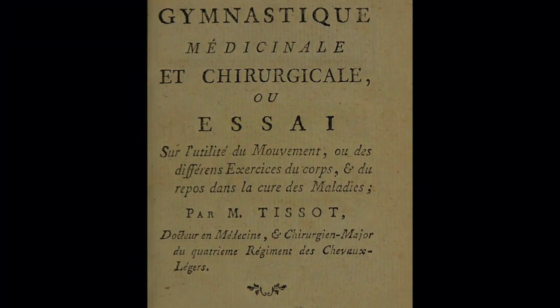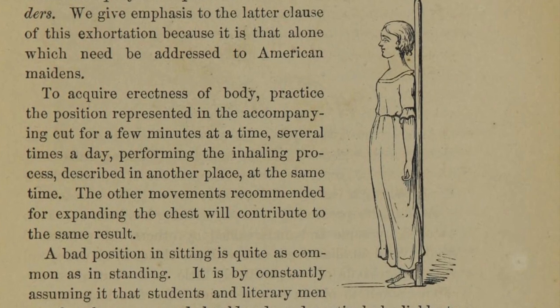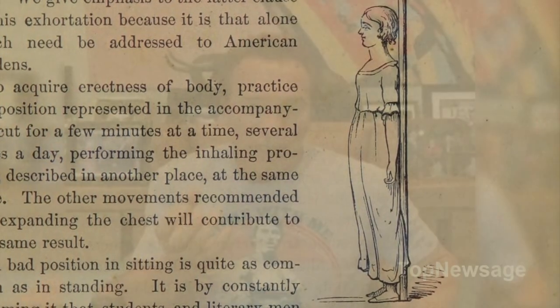And another extraordinary coincidence happened, pertaining to the first exercise that I'll be showing here, which comes from the 1850s and which involves straightening your back for several minutes while aligned against a post or wall. Imagine my surprise when I came across this interview with Arnold Schwarzenegger.